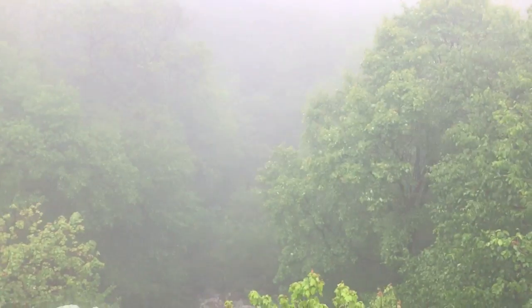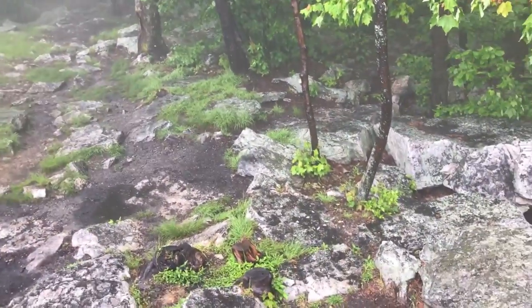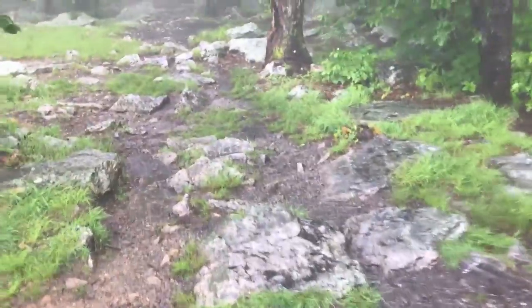It's so foggy. That little light rain here, and fog, you're not going to be able to see anything today. It's just the way it is. But normally this would be a good view. Hate to miss that, but that's just another part of the hike, you know. Some you get, some you don't.